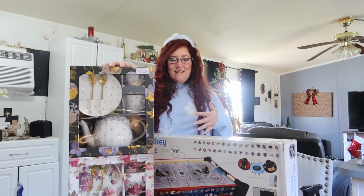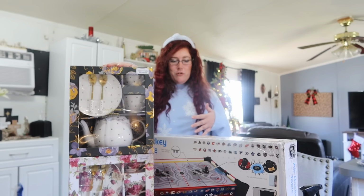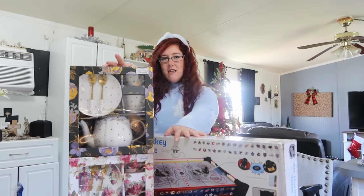All right, y'all, it's the next day and I have a few things that I got for myself and a few things that I got for friends and family. So we'll just start here. I think y'all saw these in the shopping portion, but there are two items here that I don't think we showed y'all in the shopping portion.